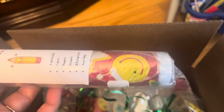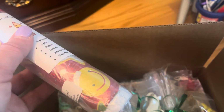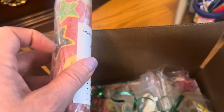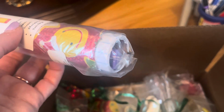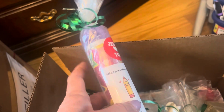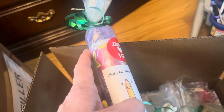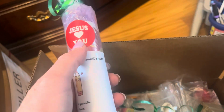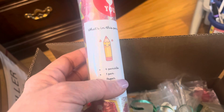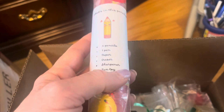And then recently I did a video on including paper in these rolls, and someone suggested tucking school supplies inside the rolls. So what I decided to do is I took a few paper towel rolls, put some wrapping paper on top of them, tucked in some paper and school supplies up the middle of the paper, and then I wrapped them in this baggie that you can get at Walmart and tied them at the top, put on a Jesus Loves You sticker, and then I made these labels so the processors would know what's in this pencil pack.